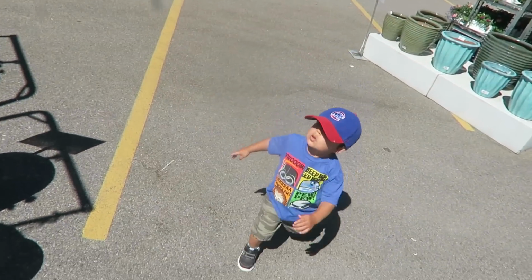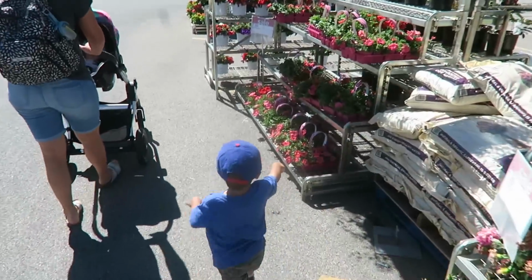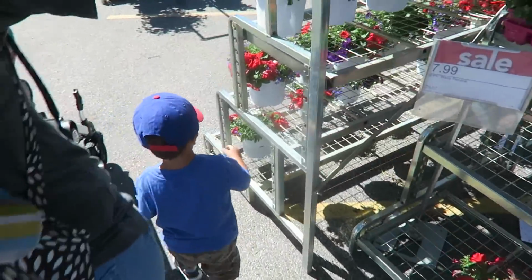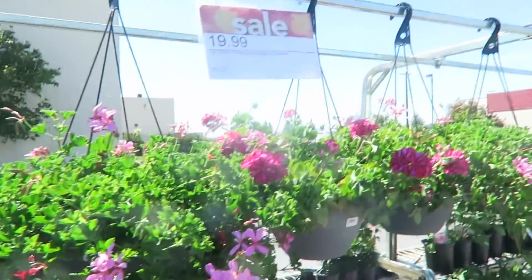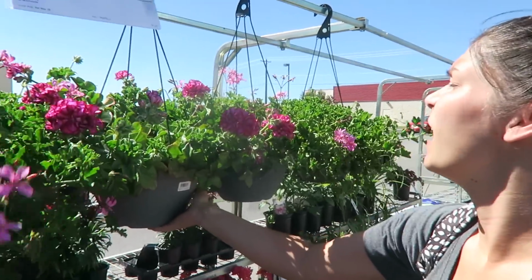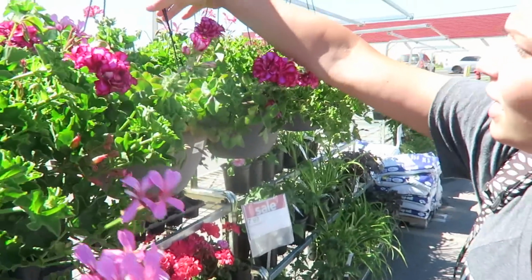Looking around right now, and we'll decide what we want. So many beautiful flowers. Okay, Noah, you gotta pick out one you like. Look at that one. Jen really wants to get ones to hang up, more than anything. She keeps talking about how she wants to hang them. I'm like, well, we gotta make sure those are supported correctly. Gotta do some research.